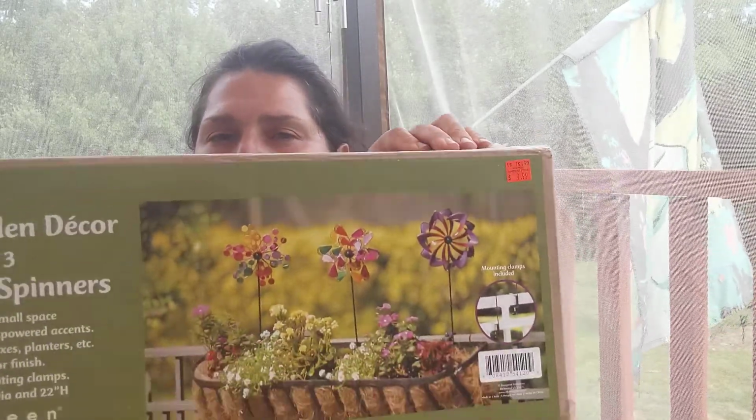And if you hear me on the videos, you can hear the chimes as well in the background. So you get 3 wind spinners of different designs. They just clamp onto the banister. And this was normally $19.99, the Martin's price. $9.99. So good buy, good find, and I can't wait to open this up and put them all together and put them on my banister.